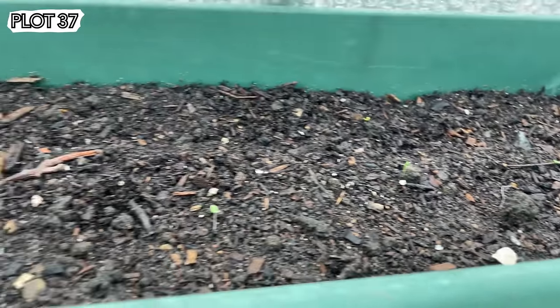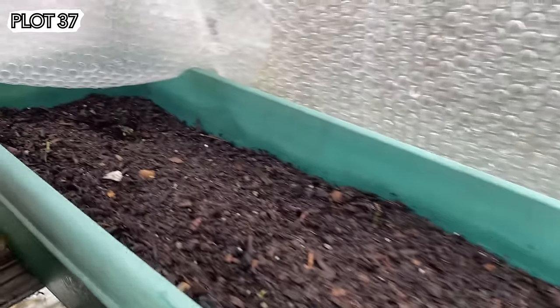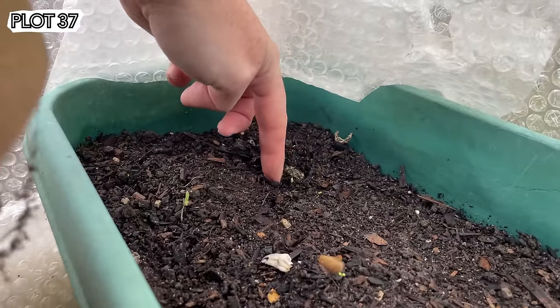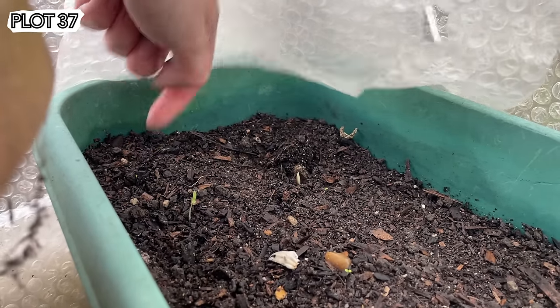Nothing showing on the garlic front yet. Although, in that far corner, I think we've got a rupture where one's coming up there. Can you see that? Something's coming up there and here. So garlic is go.